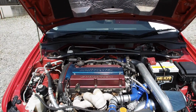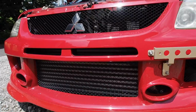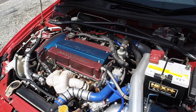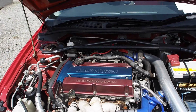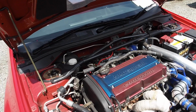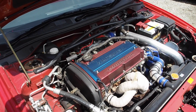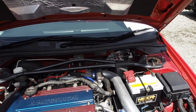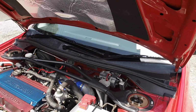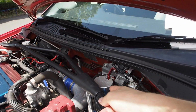This one has been modified with a much larger front mount intercooler, an air filter, blow-off valve, shiny blue bits, a color-changed coil or spark plug cover. It's got some piping. The strut tower bar is stock. Adjustable pillow mount and adjustable suspension here. Got an oil catch tank in there.